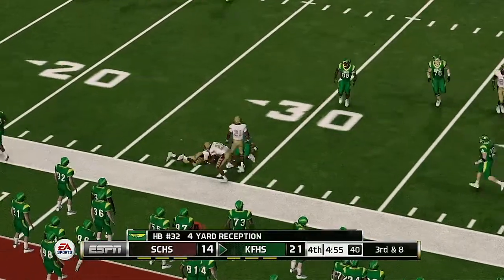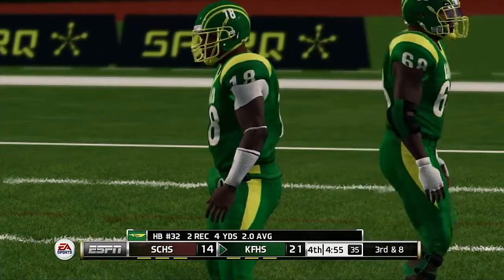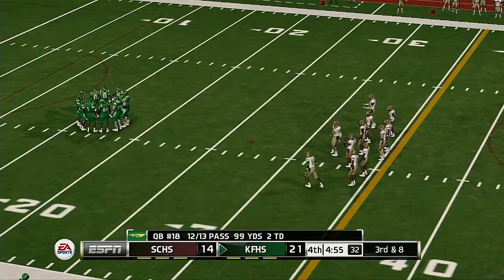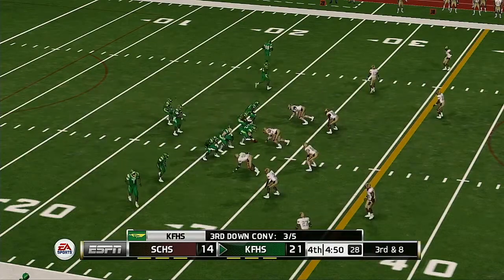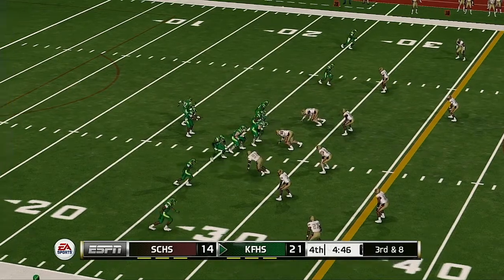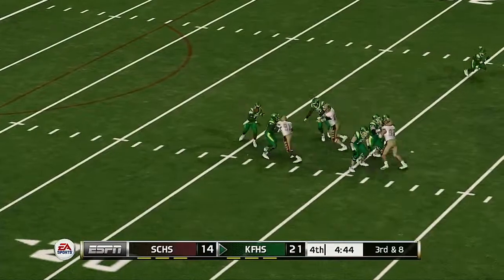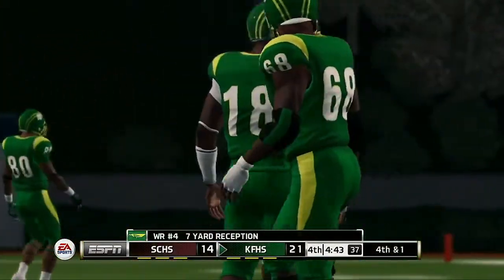Makes the catch, and look out. He's pushed out of bounds at the 27-yard line. That's a good game, 5 yards. That'll bring up third and eight. From their own 27-yard line, it's third down. He goes out of bounds at the 34.